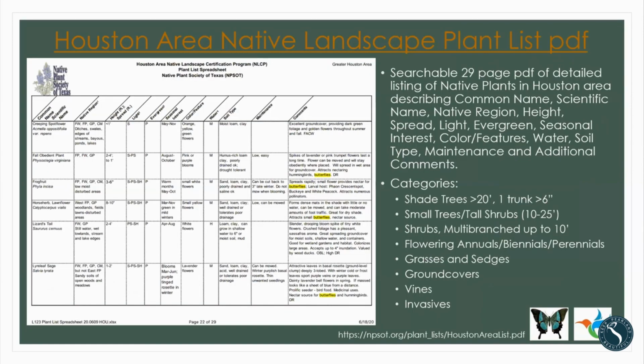This is another list. This is a Houston area native landscape plant list PDF from the Native Plant Society of Texas, NPSOT. So this is a really nice PDF. I have a link to it over here.